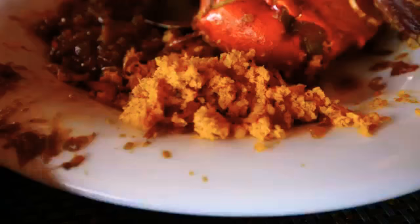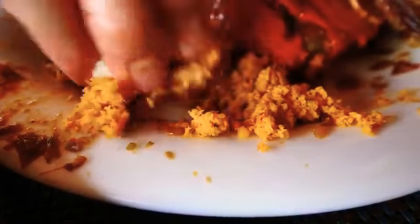The pol sambal next. I was in Sri Lanka probably in 2012, 2013 for a while, and I vividly remember the amazing food, but there was one thing that I ate every single day at every single meal, and that was pol sambal, which is coconut sambal. This is my second trip back to Sri Lanka.